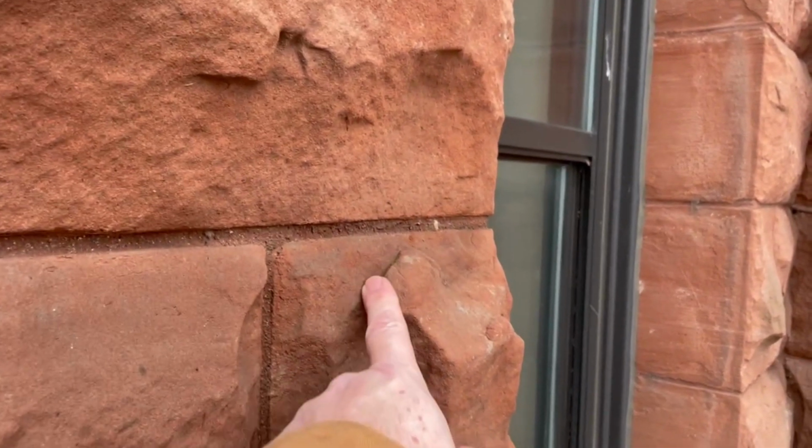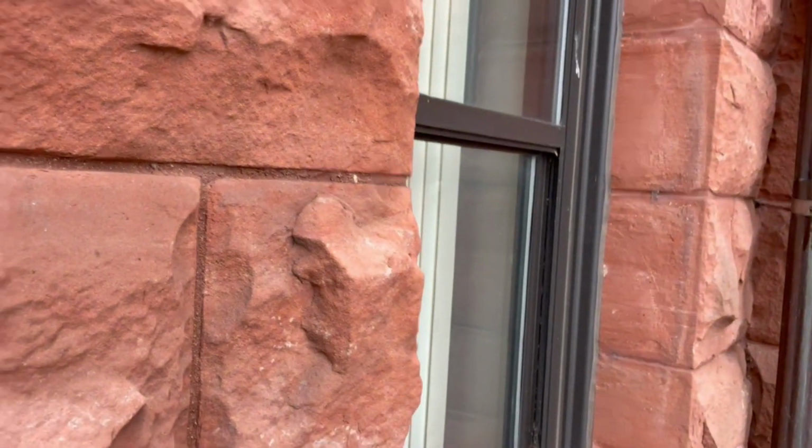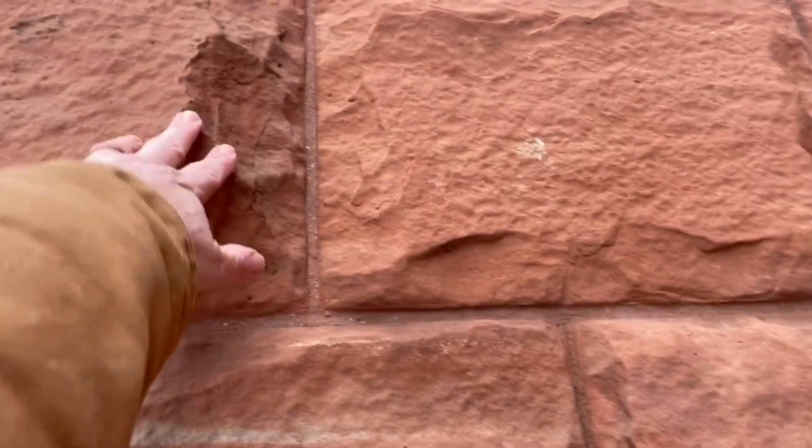And you can see here, this is just a matter of time before this flakes off. Here we have a part that already has.